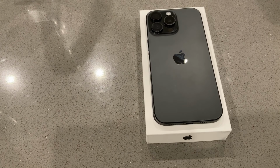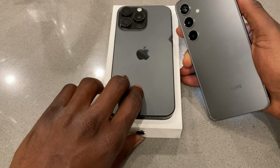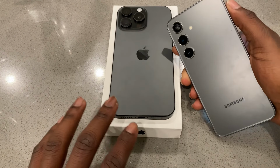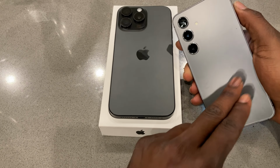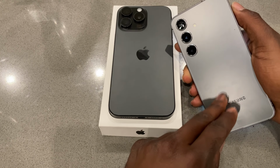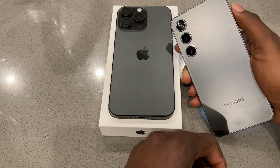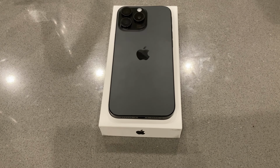As I said, I have a lot of stuff to show you about what I do not like about the iPhones. I'm talking about iPhones in general, compared with Android or Samsung specifically, because I've been using the Samsung S24 for the past year. I'm going to save that for the middle or the last of the video. But anyways, let's go ahead. Let's keep it pushing.